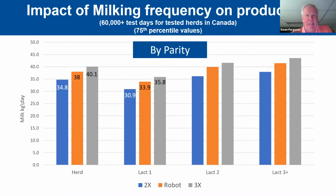We were very interested in understanding what happens with parities, and we're told that heifers do better if they milk more frequently. So in this example of 60,000 test days in Canada, the herd example on the left uses the same milk weights as we used in a previous slide for the top 25th percentile of Canadian herds. Those numbers are the same.